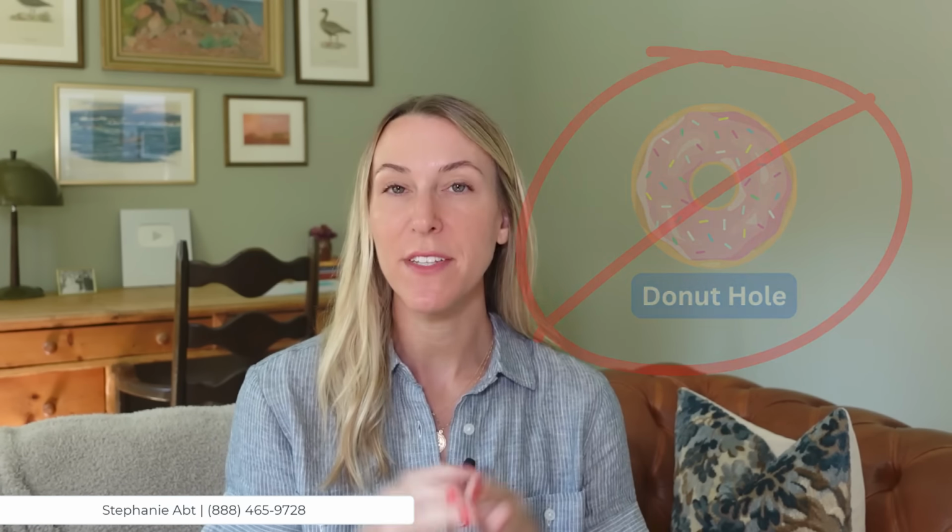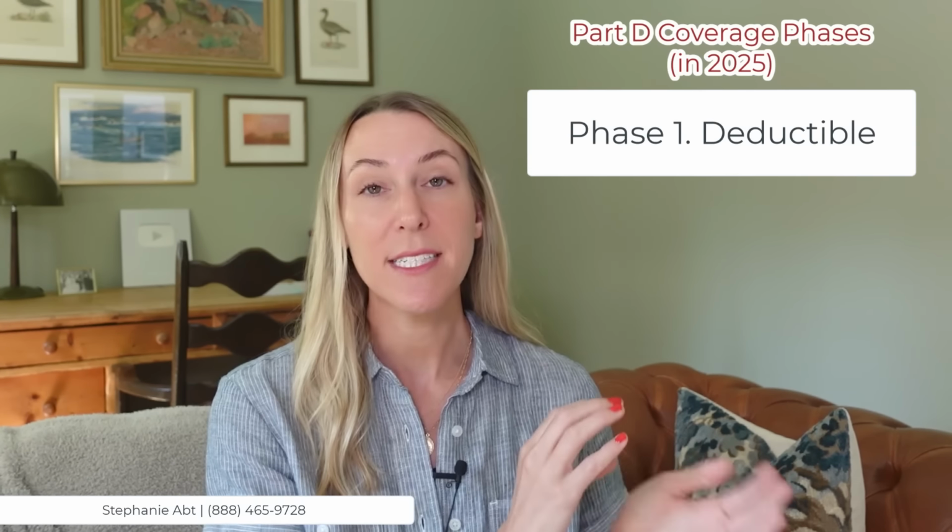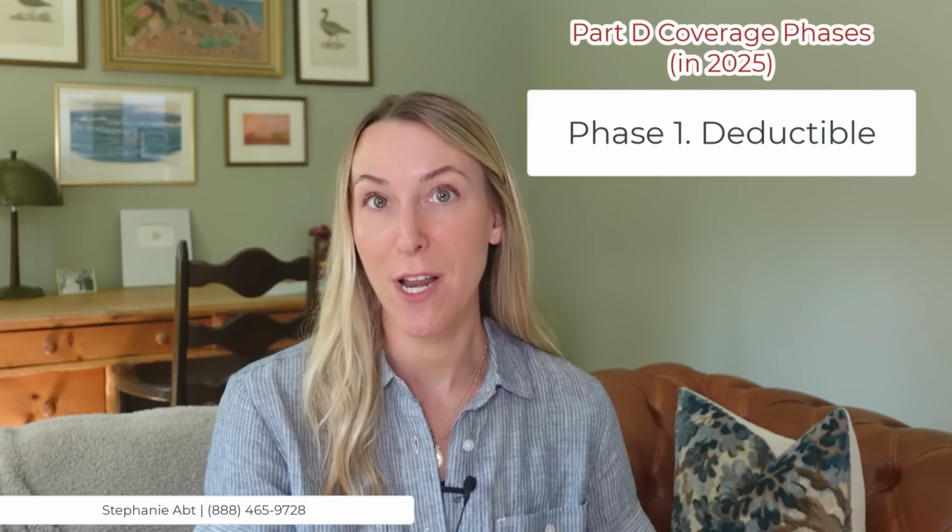The first change is that the donut hole is going away, finally. So you'll still have a deductible phase of coverage, and in 2025, the standard Part D deductible will be $590 a year. Now keep in mind, many people gasp when they see this high deductible, but many Part D plans actually have a $0 deductible on Tier 1, sometimes Tier 2 low-level generic medication.